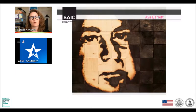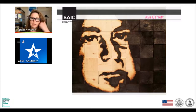So I'm going to show you three different portfolios. Hopefully this will help clear it up, because I know that it is a lot of information and portfolios can be really confusing. So Ava Barrett, what you're going to see here is a very large scale drawing made from burnt wood. And you can see it's just a portrait, nothing crazy, nothing wild, but that exploration of using the burnt wood as the medium to write is really interesting.